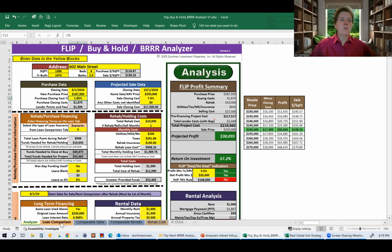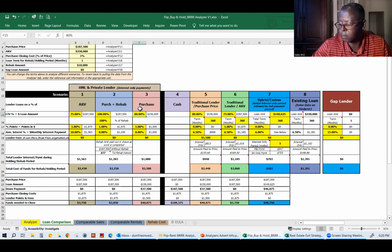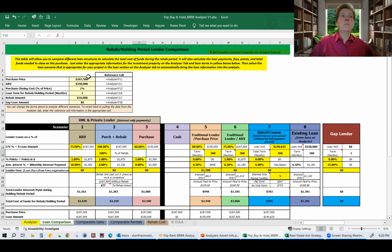I'm now going to go over to the loan comparison. And I told you I was going to take an HML who bases their loan off of the purchase price. So we're over here looking, and it's going to be an 80% loan to value. You can see at the top, this has already pulled in the purchase price from the front slide. This will also pull in the ARV, which I didn't add yet.